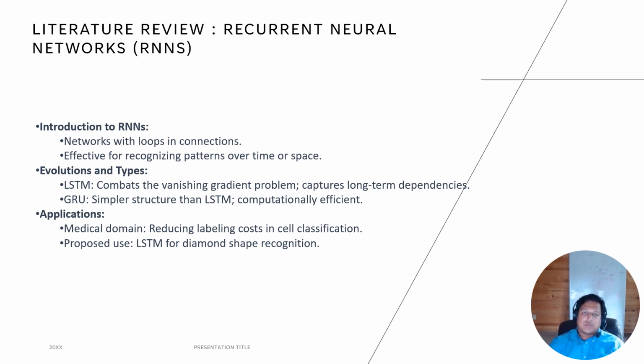This concept was first introduced by Williams and Zipser back in 1989. LeCun, Bengio, and Hinton, in their 2015 study, emphasized how deep learning is revolutionizing computer vision. But what sets RNNs apart from the deep learning pack is their exceptional talent for processing sequential data. In layman's terms, RNNs have an uncanny ability to recognize patterns that unfold over time or space. And that's not all. Their potential extends far and wide.